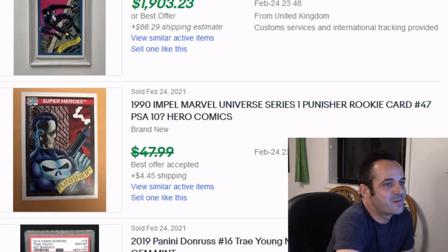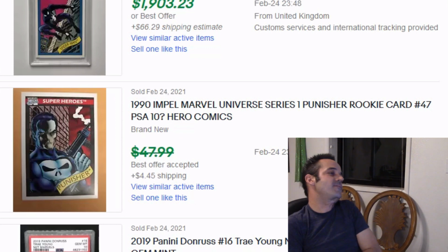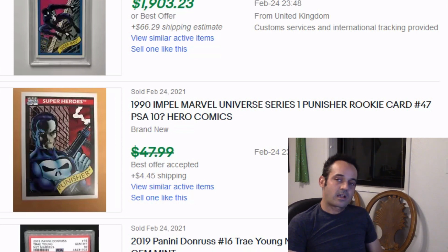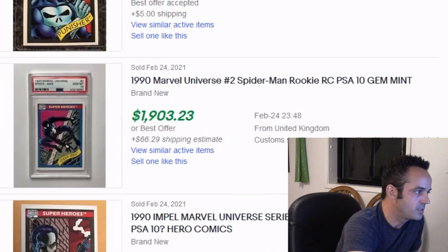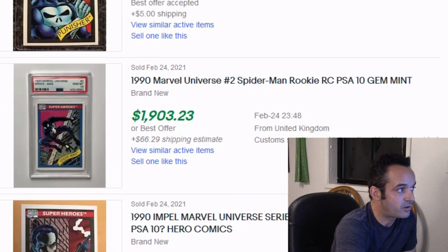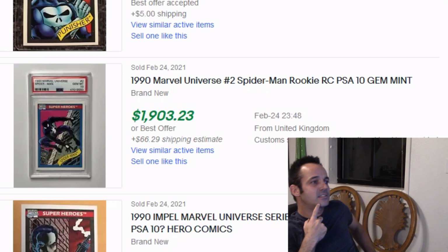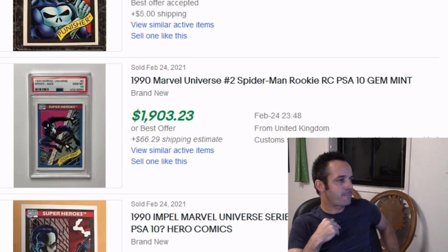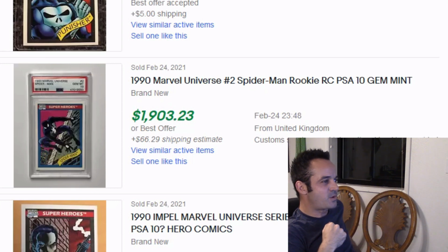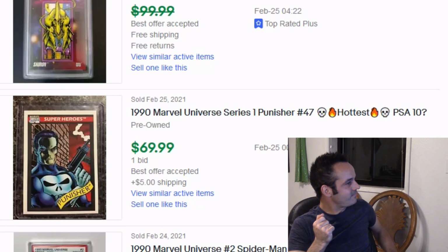We got a Punisher card, raw. Somebody bought it. Monday Night Raw. $47.99, best offer accepted. So who knows how much they paid for it. But looks good from the picture, so it could be a good investment from what they're going for. If they're going for like $3K for a PSA 10. Here we got a black Spider-Man, Symbiote Spider-Man. $1,903.23 and $66.29 shipping from the United Kingdom. That's a pretty penny.